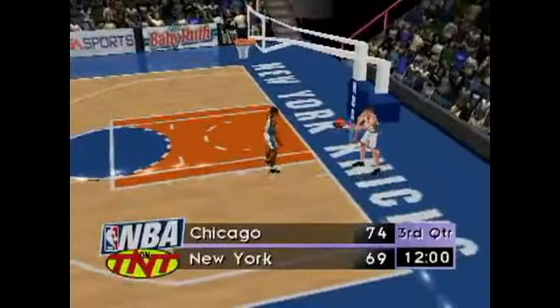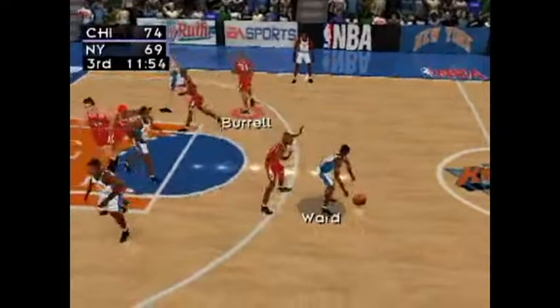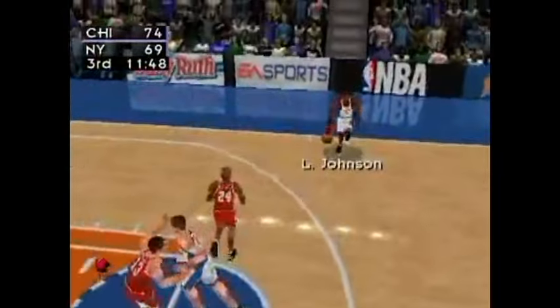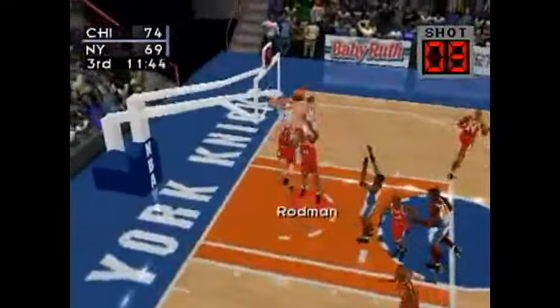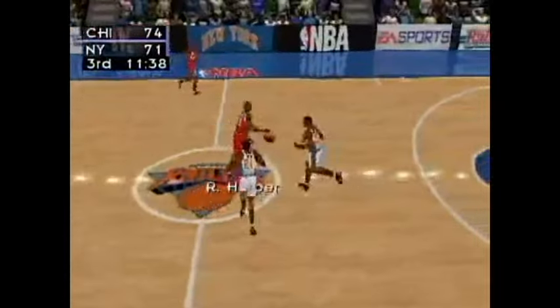Time now for the start of the third quarter. Inbound pass to Ward. From the left side to Oakley. Dudley receives the feed at the top of the key. From the right side to Houston. Fakes the shot. Puts up the J. Goes in. Inbound pass to Harper.